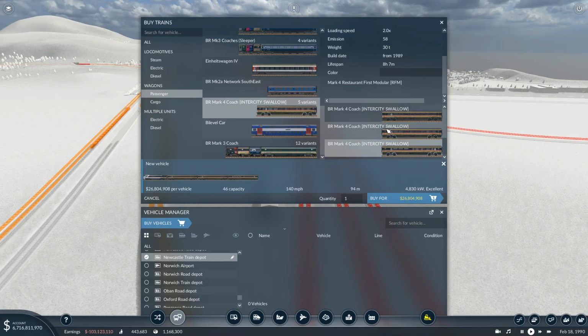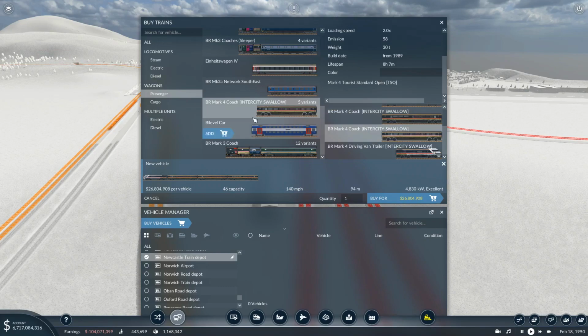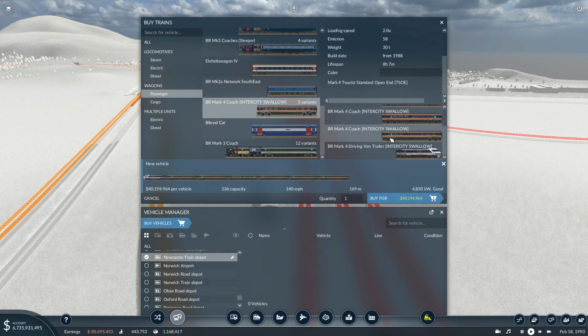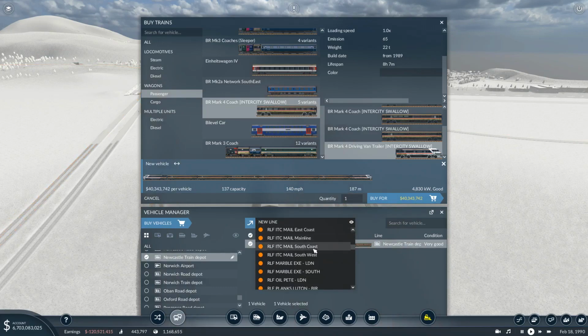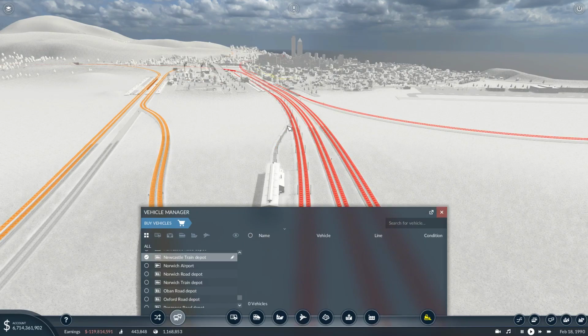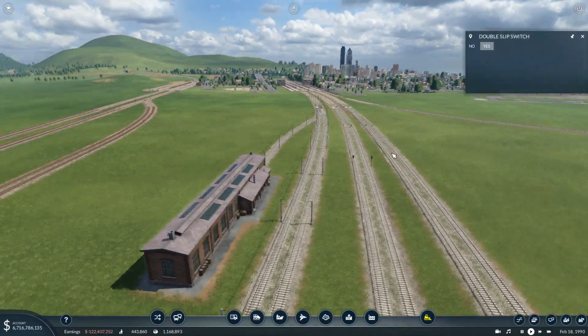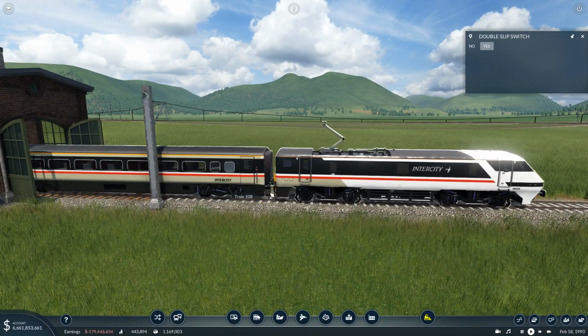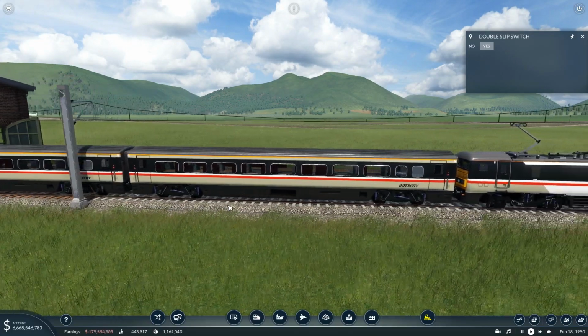So we've got 2 first class. We shall have a couple of Tourist Standard Opens. We'll get a Tourist Standard Open End. And then we'll add this thing to the back. Capacity of 137. Buy that. Set it on RLP. Carlisle, York. We want Manchester, which is below all this, to Newcastle. Right. The game hasn't crashed. There's no issue with electrification just yet. See, this thing's shiny. It's okay. They are the same colour. It's just that these look really dirty for some reason.